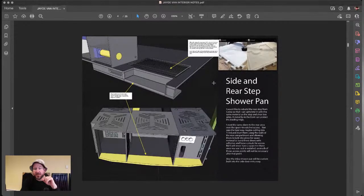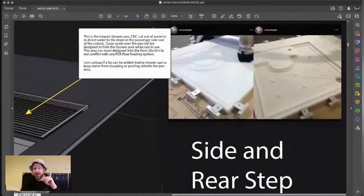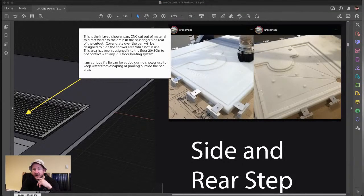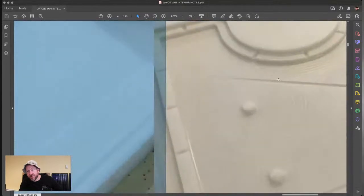So the shower pan, you can see here. If you can see that, you can see how it's been CNC cut with drainage and with a drain, and basically it's not going to be exactly like this, but it'll be very similar. So let me see if I can zoom in more. There we go.